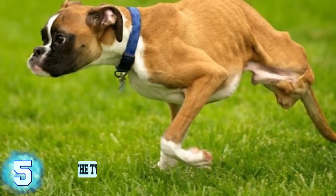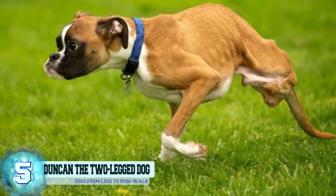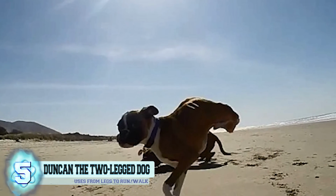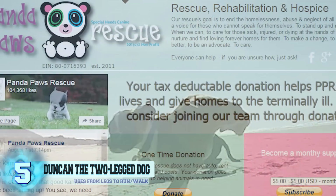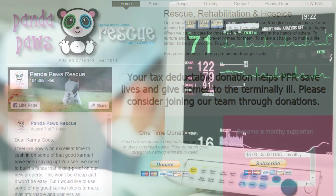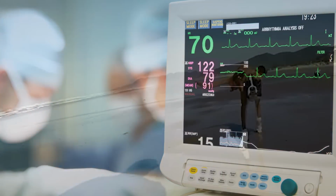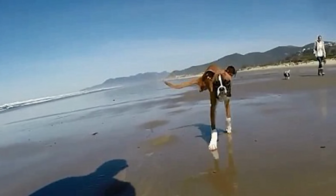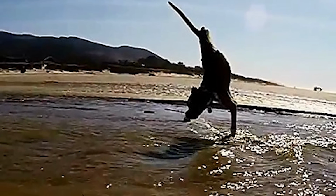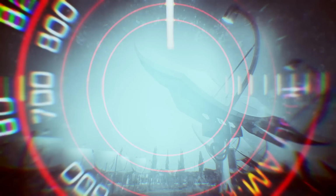Number 5. Duncan the two-legged dog. Duncan here was born with a majorly deformed pelvis and hind legs. These birth defects are usually because of a lack of nutrition on the mother's part while she's pregnant. Lucky enough, a rescue organization named Panda Paws Rescue came into the picture and provided him with the much-needed surgery that Duncan required. His legs were removed, and he now gets around by using his front legs or a wheelchair, but he prefers his legs most of the time. He attends regular therapy and hydrotherapy that help exercise him and keep his spine in the best shape it can be.